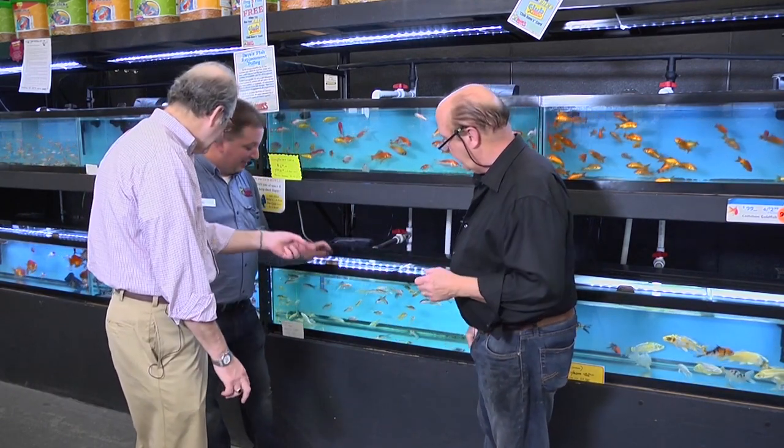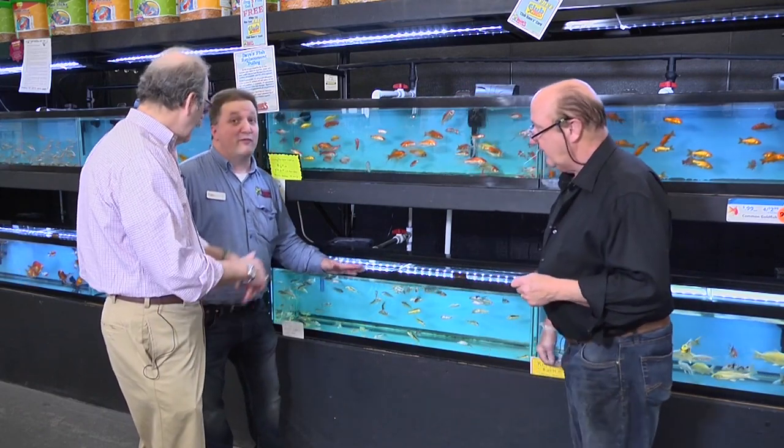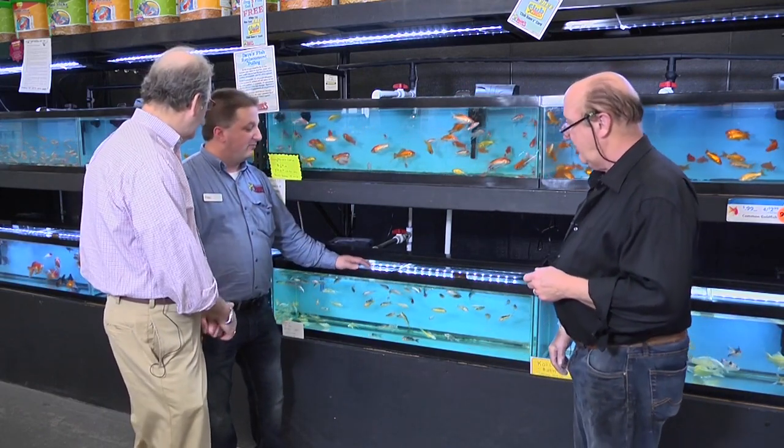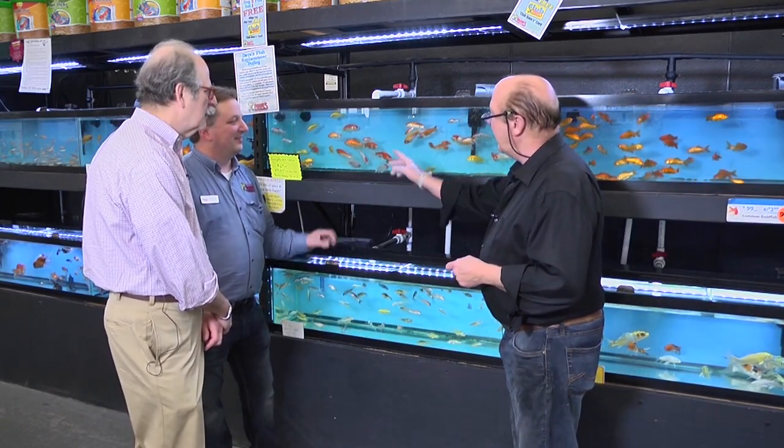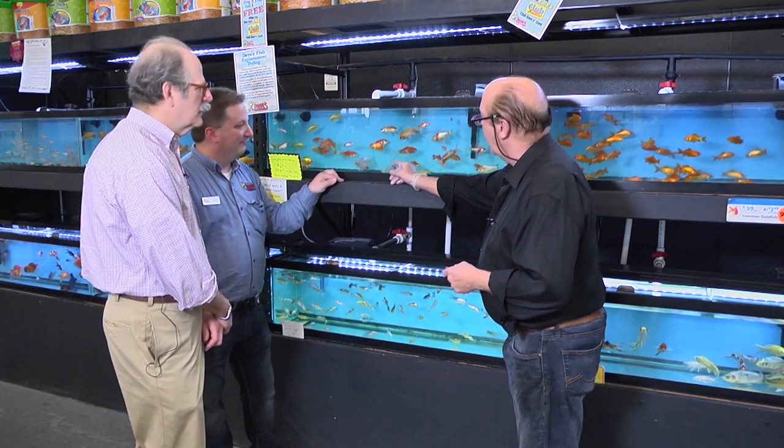How much are these at this size? $7.99. You can get four of them and grow it up to a $100 fish in no time. Exactly. Better than the stock market. That's pretty good. Invest in these guys. Invest in koi. These guys up here are called red and whites.